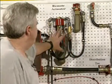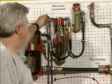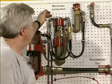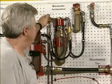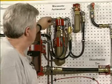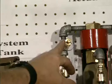After this system fires, you notice you've got a pressure relief valve on the system here. This will bleed off any excess pressure. If it doesn't, when the operator, or whoever's going to recharge the system, comes in, they need to pull the ring on top of the pressure vent and bleed off any excess pressure in that system.